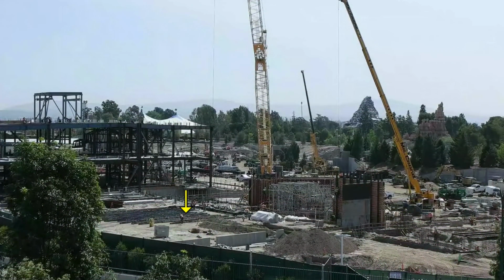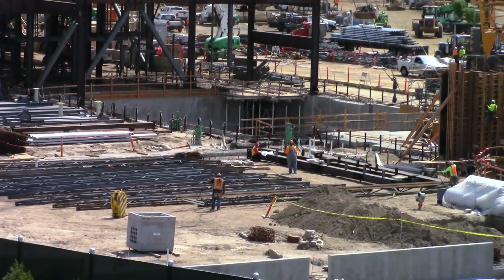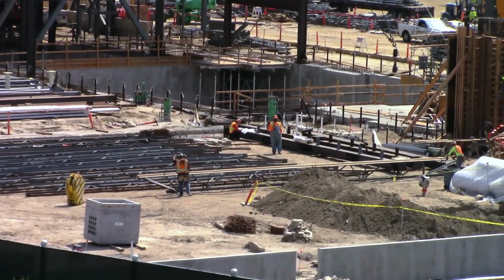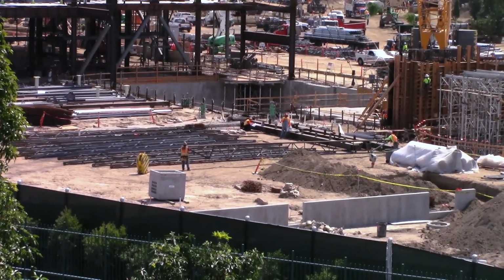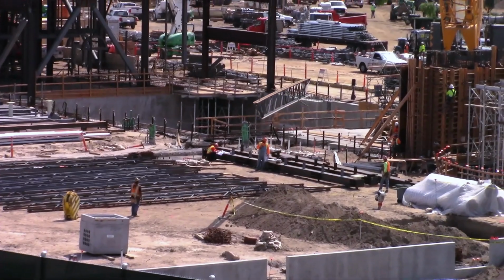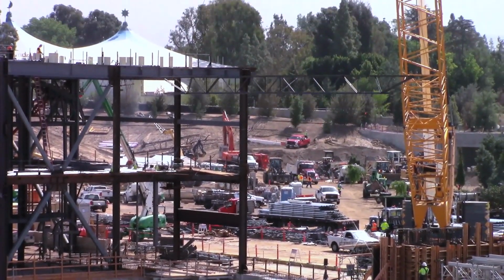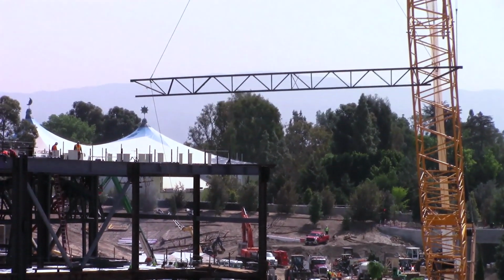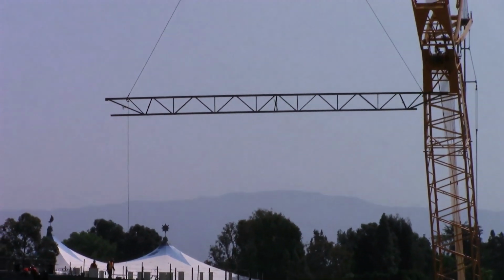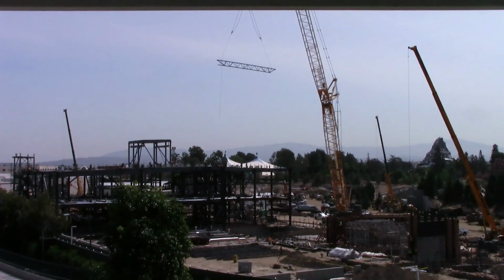Workers are preparing a steel joist to be added to the Battle Escape Show building. And there it goes, it's being lifted. The main function of a joist is to provide direct support for decking, and this will help distribute the weight load on the deck and also put less stress on the structural frame, such as beams and columns.